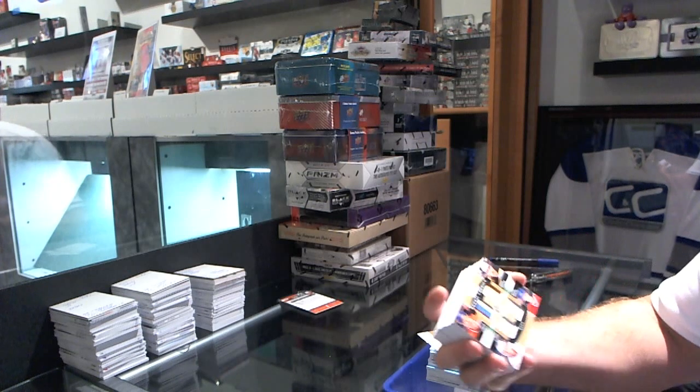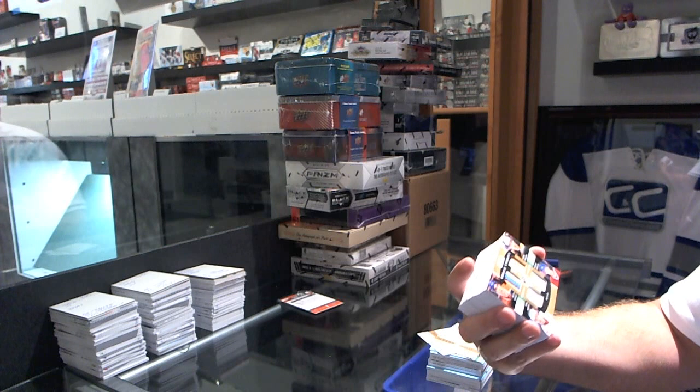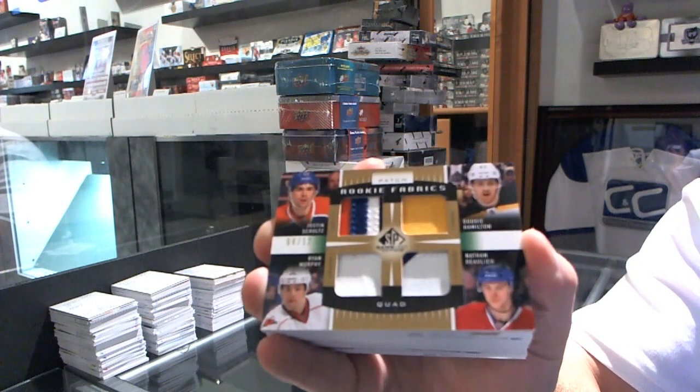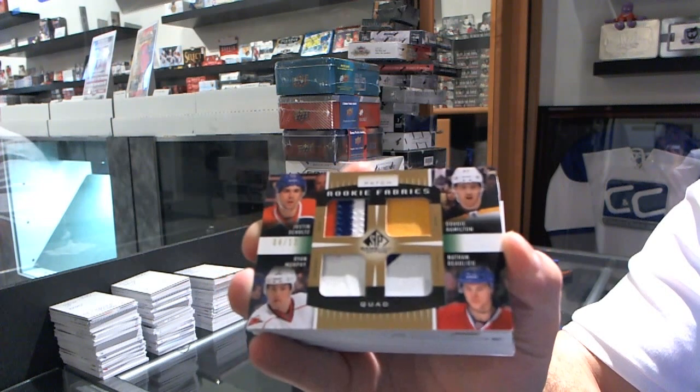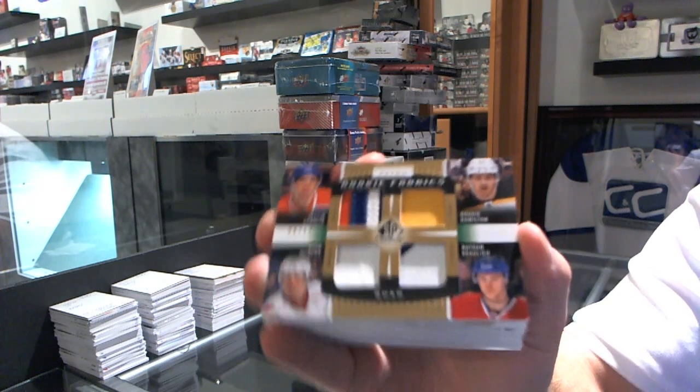We start off with a rookie fabrics quad patch, which is going to be a random between Carolina, Edmonton, Boston, and Montreal. Number 4 of 12: Beaulieu, Hamilton, Schultz, and Murphy. 4 of 12, right off the bat. Boom.